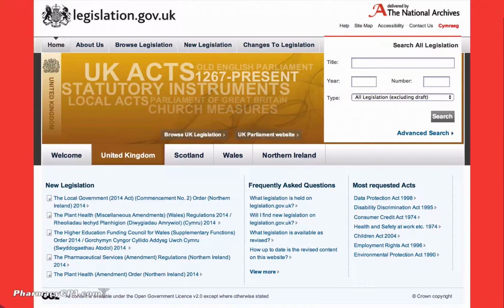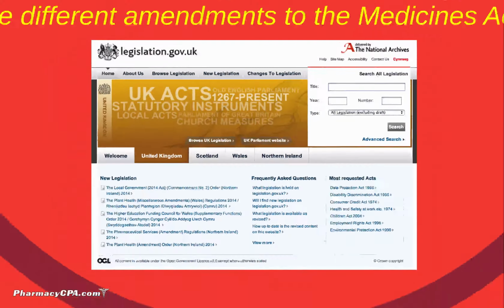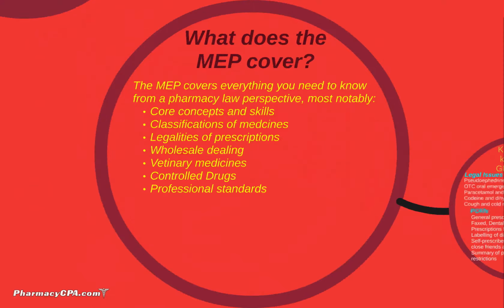So it means that you have to trudge through a lot of stuff to get to what you really want to know, which could be, you know, the legality of a prescription, which is in a subsection A/-B22, you know. So what the MEP presents is a summary resource of what's on the legislation.gov.uk.